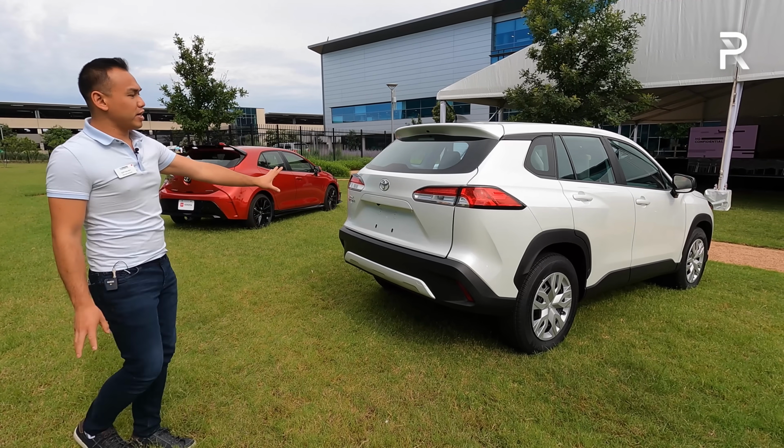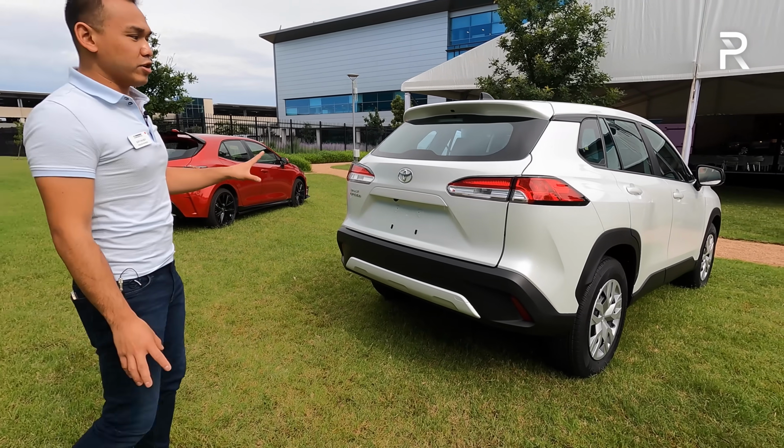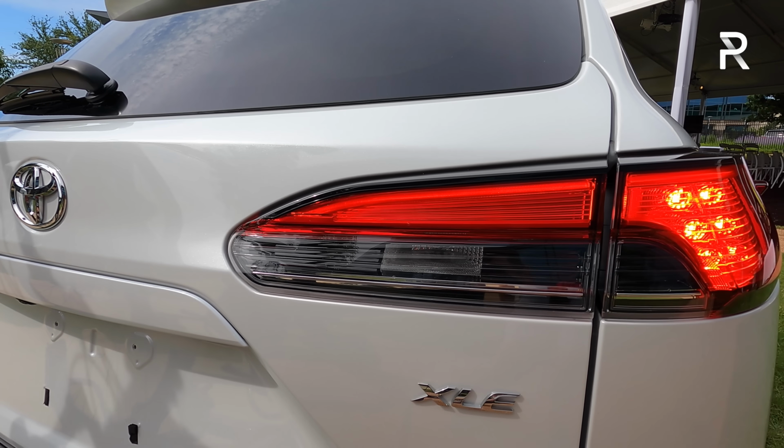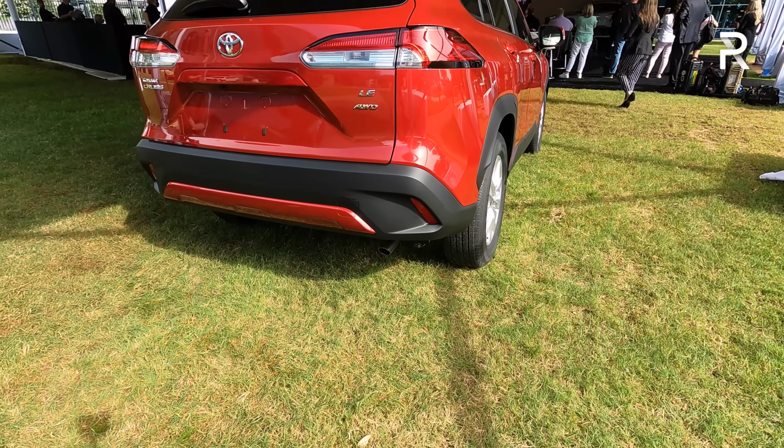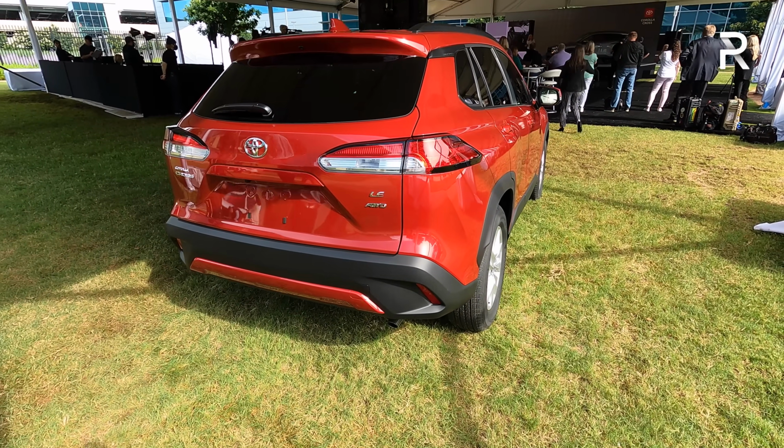You can see here's the rear design of the vehicle. I see a lot of Toyota Highlander influence here. You do get LED brake lights. Upper trims will include full LED tail lights, brake lights, and turn signals. Here is the base model. It even has the black painted bumpers.